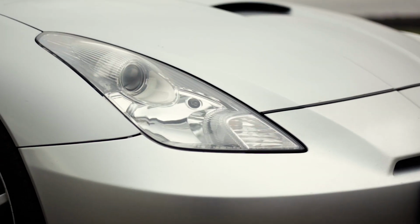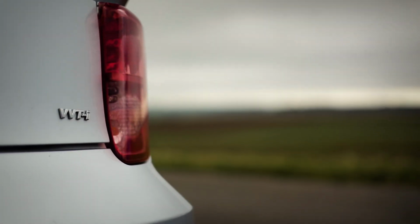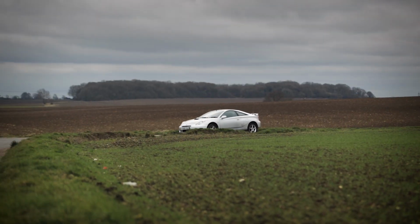So George, our assistant producer, he pays £1,300 for this. It is cheaper to insure this Celica than it is to insure a 1.6 Civic. How does that even work? This car is actually fairly entertaining.